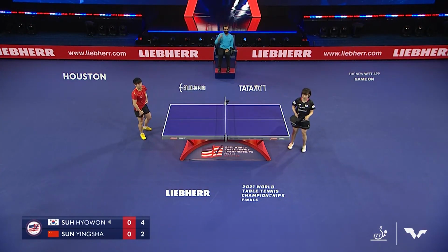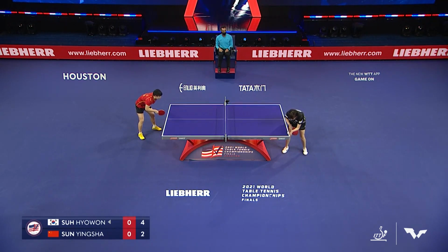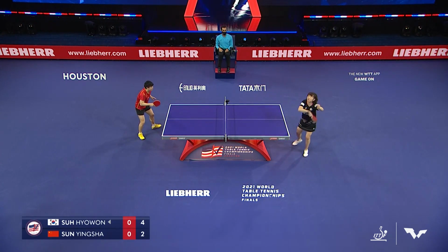Let. 4-2. Seems like the assistant umpire may have called that let. And I'm not exactly sure what the problem was. Not sure if you saw anything there, Guy. 5-2.